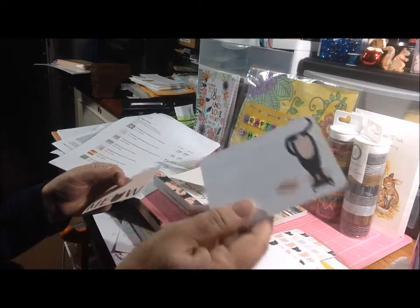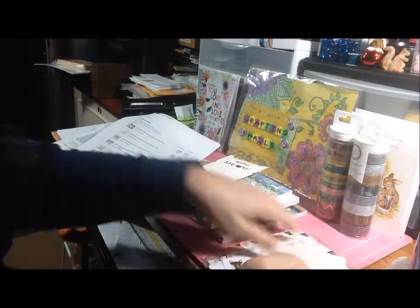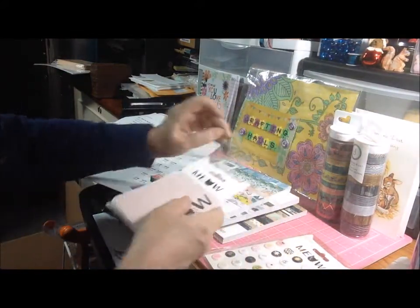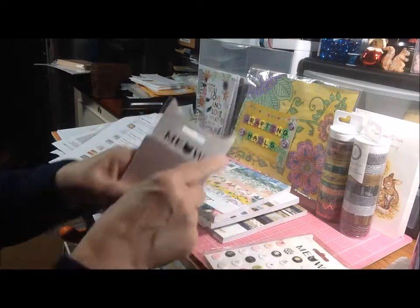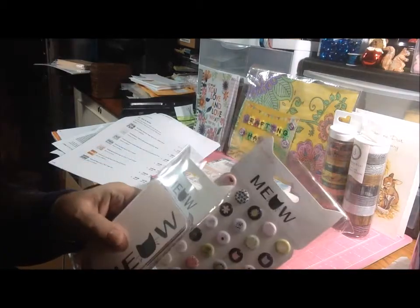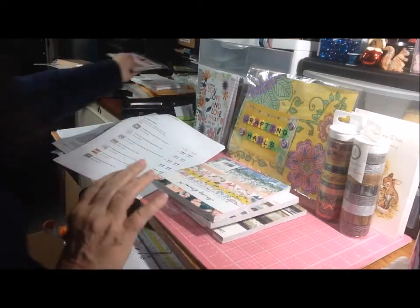And two more. That one says meow. Black and white. And meow. Alright, so that's the journaling cards. And I am going to have to put them back in there, because if I don't, I will lose them. So I apologize. Oh, look, even the card. Look at the card. That is so cool. It's even shaped like cat ears. So is this one. And I believe I have another thing in here that is meow. But it's bigger, so I'm going to have to wait and find it. I'll show it to you when we get there. So those can go over there.